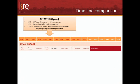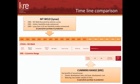I started this timeline here back in 2000 when Lynas first vended in, and you can see a 12-year program for them to take it from what already had 10 years worth of metallurgy and mucking around in resource modelling done on it through to where they are today. If I overlay Cummins Range over the top of that, a 6-year timeline doesn't seem too bad.